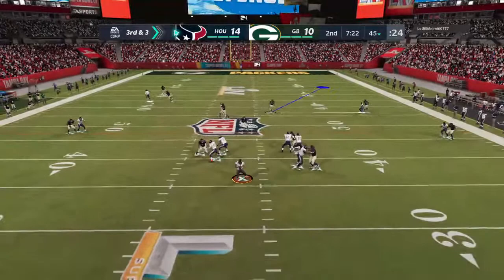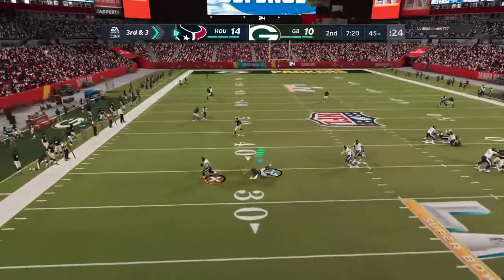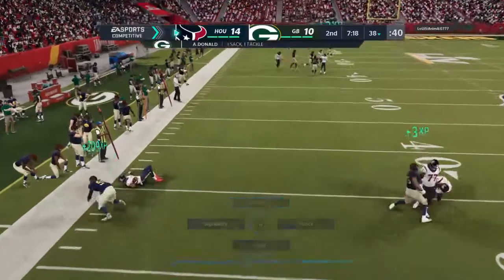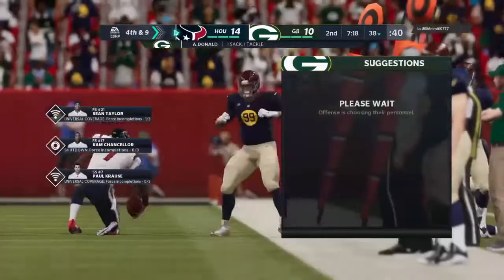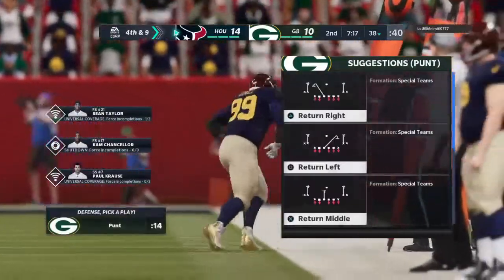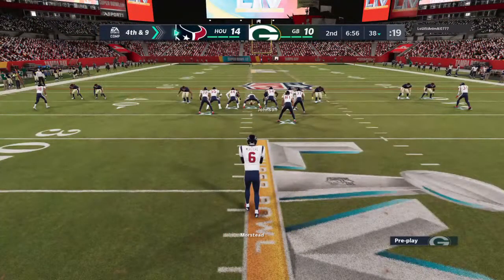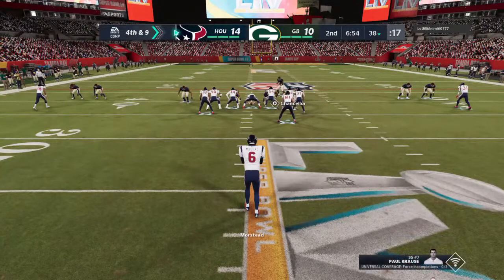On third and short, they'll try and pick it up through the air. Dancing to his left. And the Packers give him nowhere to go, and they bring him down. Aaron Donald with a big-time sack on third down. It's a loss of 7. Here's Thomas Morstead on now to punt it away on fourth down.